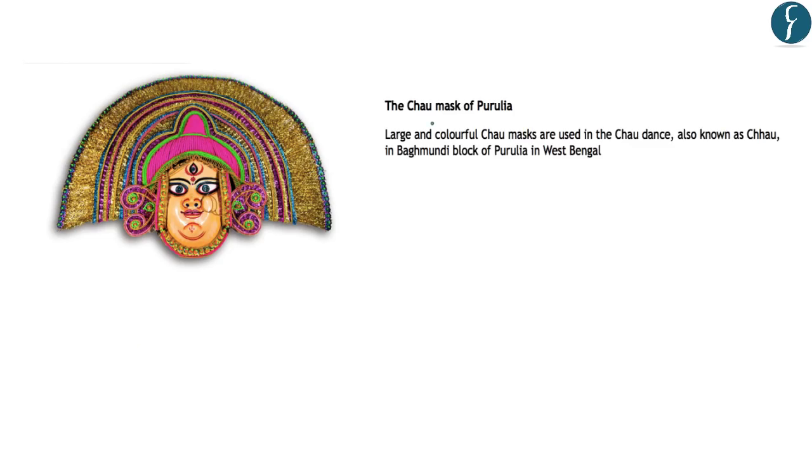The Chau Mask of Purulia. Now, Chau is a dance form, and large and colorful Chau masks are used in the Chau dance. It is famous in the Bagmandi block of Purulia district in West Bengal. In this picture, we can see the Chau mask used in Chau dance. These pictures will make it easy for you to remember the art forms.